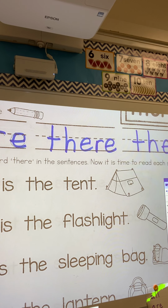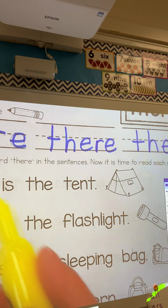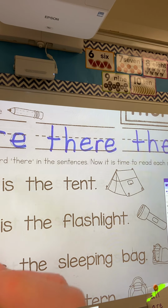And I'm gonna put my marker away. I'm gonna take out my highlighter. And when I find T-H-E-R-E, I'm gonna color it. So boys and girls, we're coloring and then reading. Don't go down and color all of them. Let's read it together, ready?